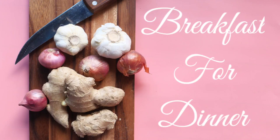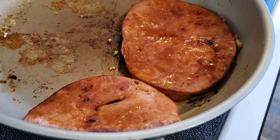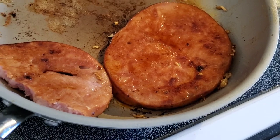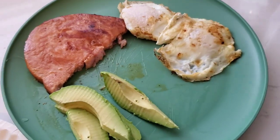The first dinner that I'm sharing is breakfast, and this one was so easy and quick. My husband Bill actually cooked this for us, and I was a little late grabbing the camera, but as you can see, he pan-fried some ham steaks in a skillet and some butter. I sliced up some avocado, and we had some eggs fried over easy with some buttered toast.